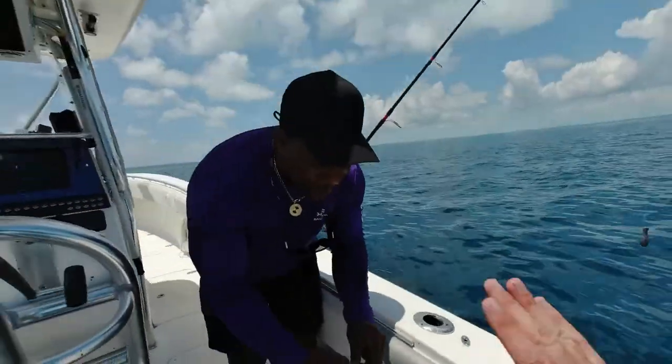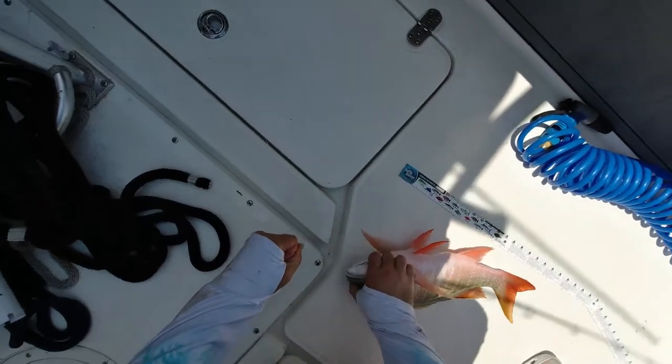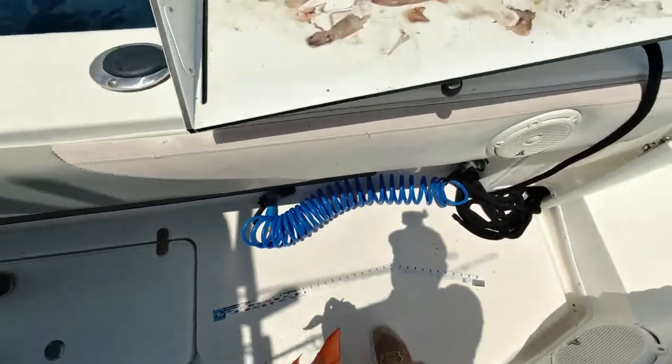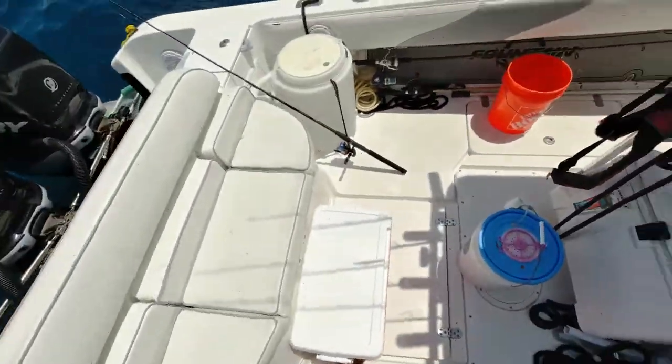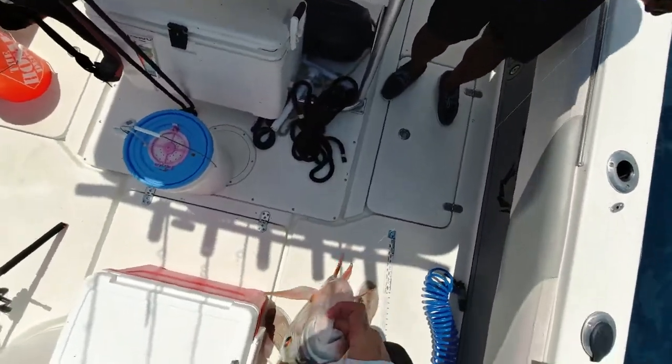Oh, monster. 19 and a half, 20. Monster, baby. Get that one. Got him. Some nice fillets right there. Yes, sir. We get a couple more, we good. Oh, you want these? Yeah. And I was like, damn.